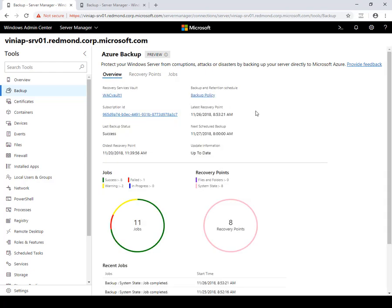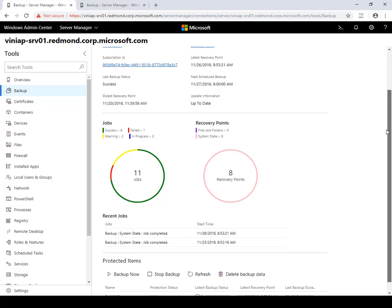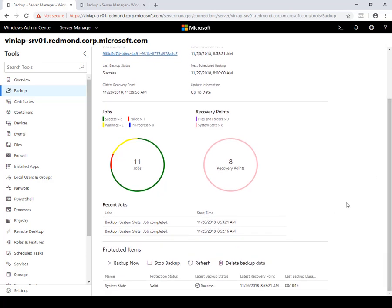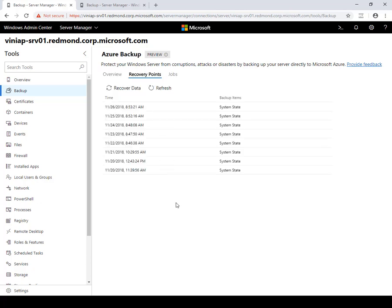Going back to overview, I can see all the configurations again. I can see what is the recovery services vault. I can see the backup policy. I can see what is the subscription that I'm targeting. And then I can see the recent jobs and if they happened or not. And I can also see how many recovery points I have. And this is important because if you want to check what date I can actually go and recover data from for this specific server, all the information is actually listed under recovery points.